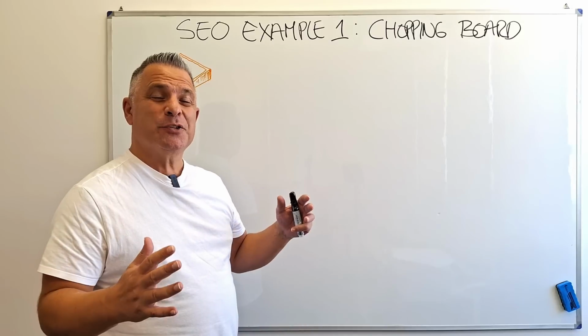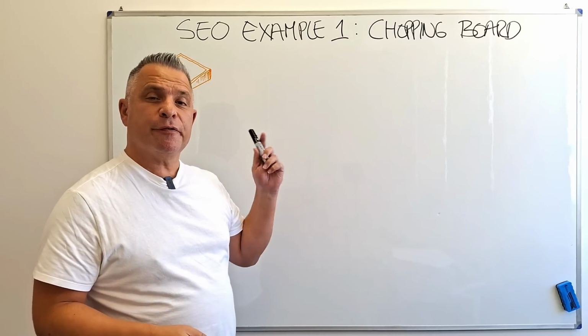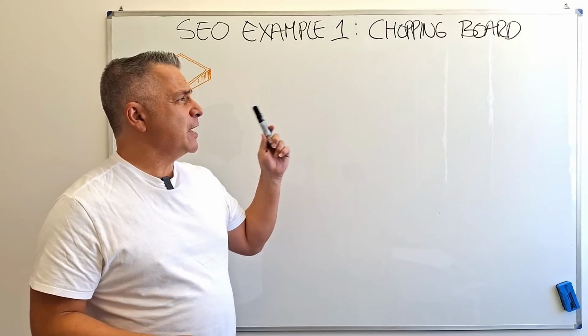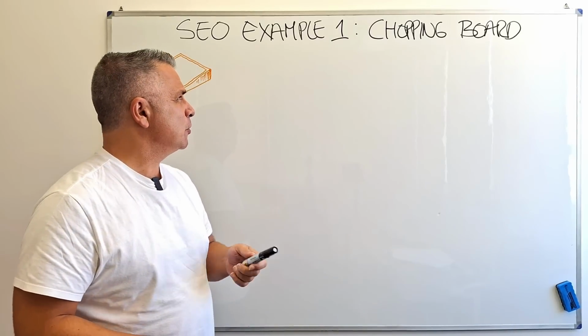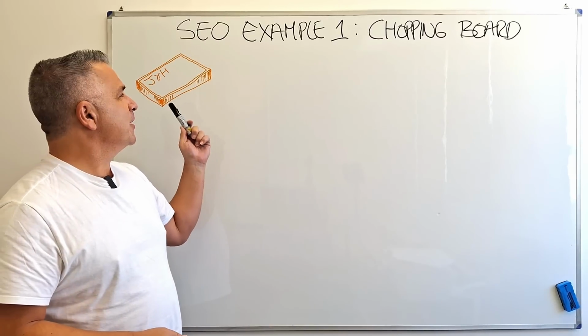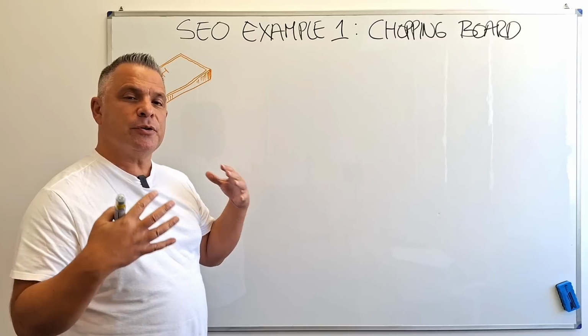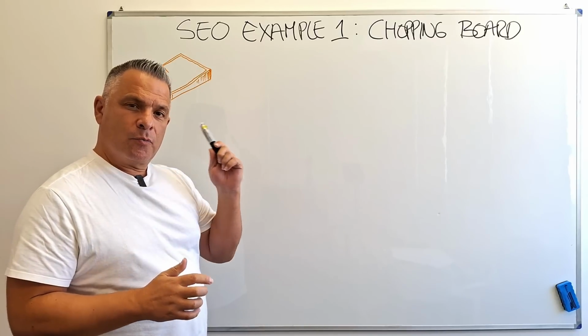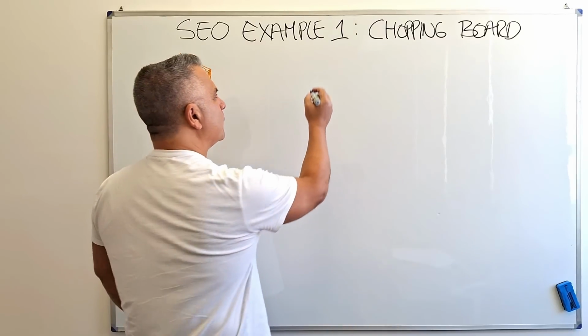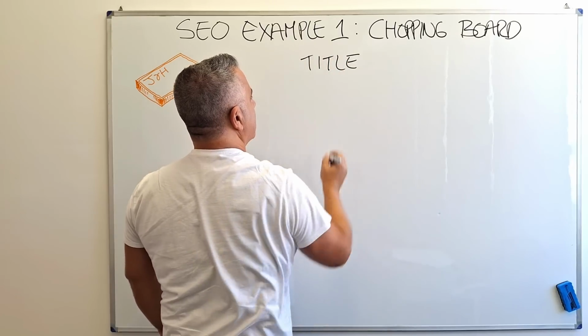Okay, so in this 2025 edition of How to Do Etsy SEO in 10 Minutes, I'm going to do two products. The first product for SEO is a chopping board. It's a personalized chopping board. You can see I've drawn it here. Absolutely terrible as always, but you get the idea. So it's a chopping board, and this is how you do your SEO in 10 minutes. Follow along. First of all, we're going to do the product title. Okay, title of the product.